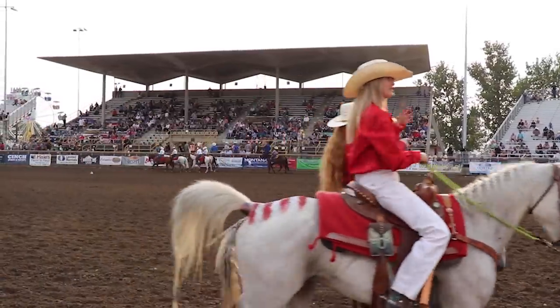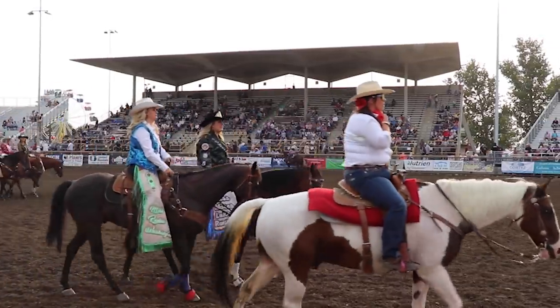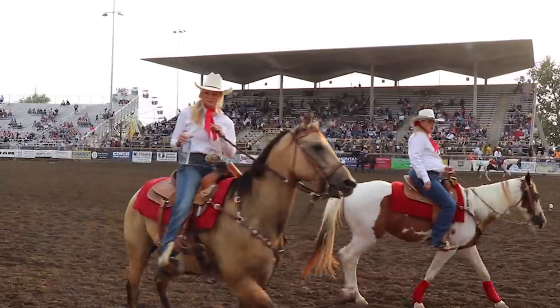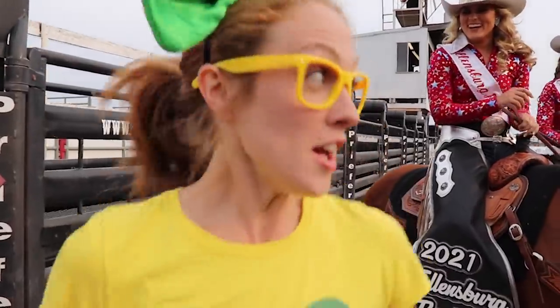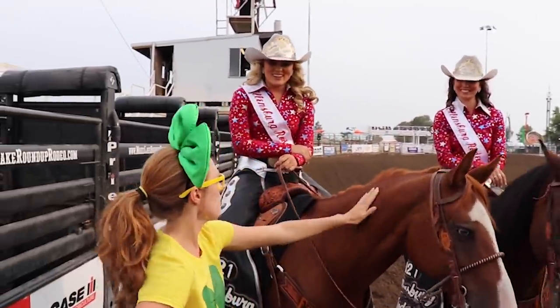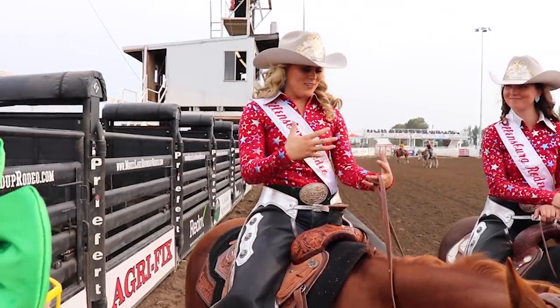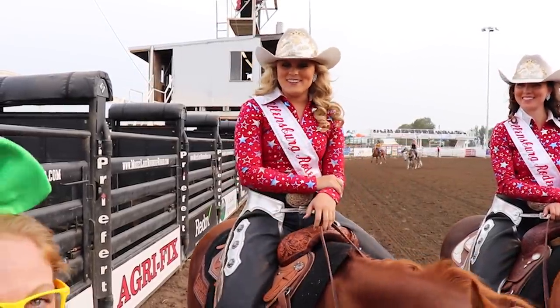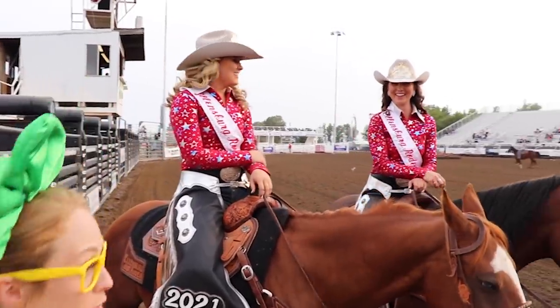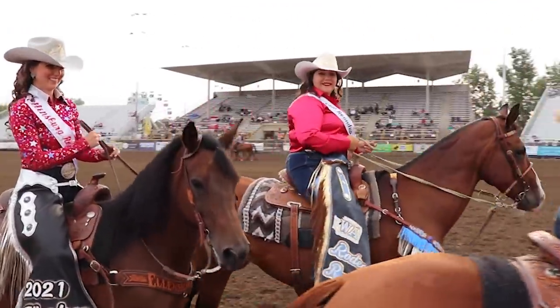Wowee! Look at all these beautiful horses. I think that's the rodeo queen over there. We'll have to meet her in a minute. These beautiful horses and their beautiful queens. Oh my goodness. How long have you guys been riding horses? I've actually been riding horses since I was 2 weeks old. My mom had me in those front pouches, and so I've been riding since then. Whoa, that's a long time. Well, can I watch you guys ride away really quick? Yeah, absolutely. I love watching horses ride. Bye.